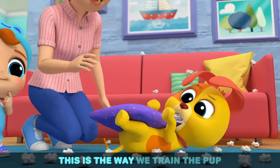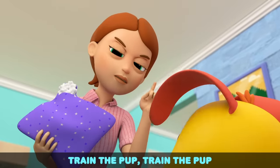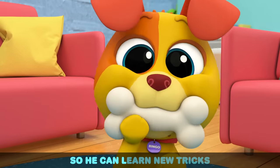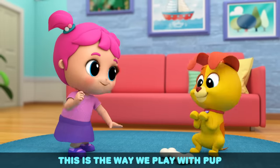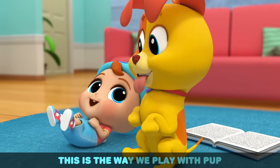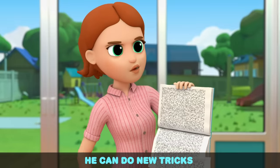This is the way we train the pup, train the pup, train the pup. This is the way we train the pup, so he can learn new tricks. This is the way we play with pup, play with pup, play with pup. This is the way we play with pup, he can do new tricks.